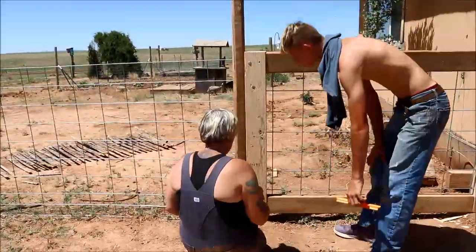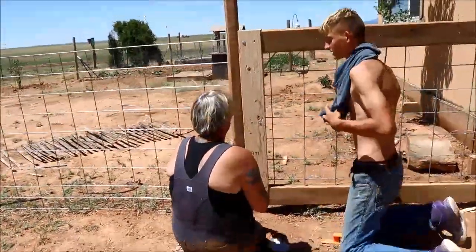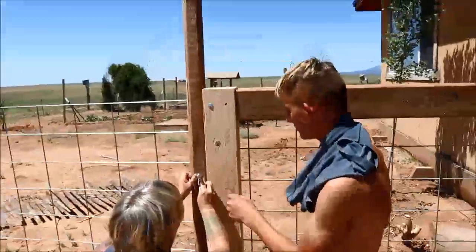I think it's like the old days. Again, we used to work together. Oldest and mama working together. Now it's oldest and mama working together.